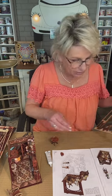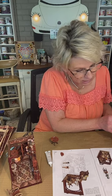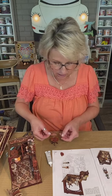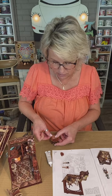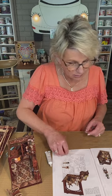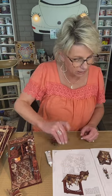Okay, so now we're going to decorate the top of the table with fabric A. It says to do that first. So it's going to be kind of hanging over the edge like you've been painting on it. And then we're going to have our little, oh my goodness. Look how that's going to go.